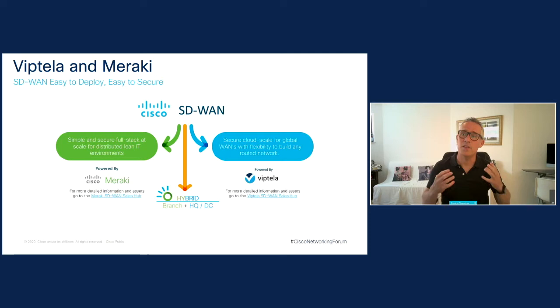Or if you decide to go with Viptela SD-WAN, because you're looking for a secure cloud-scale solution with high segmentation and flexibility of design and configuration. No matter your choice, both use cases we've been mentioning, simplicity of use and deployment, and high-scale security, and that ability to adapt our security policy based on the current situation will be there. So let's have a look a little bit more at each of the use cases.